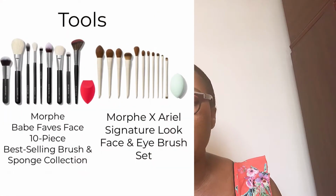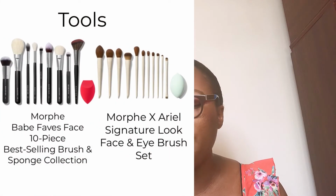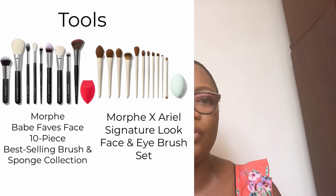So the first step that I mentioned when it comes to applying our makeup is our tools. You always gather your tools together, and I managed to find this beautiful set of tools as well. This one is actually by Morphe, and it's called the Morphe Babe Face 10-piece best-selling brush and sponge collection. I just love the fact that it has everything that you need for your makeup.